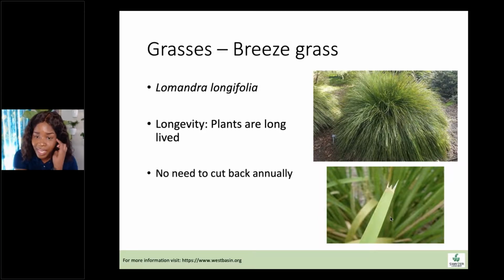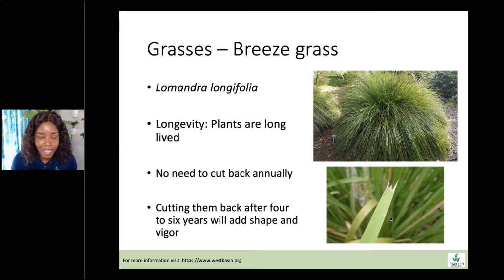There's no need to cut them back annually, even though some people do, because they want a neater look, and they want them to stay kind of in their range and small, but you don't necessarily need to cut them back annually, so that is less maintenance already there. But cutting them back after 4 to 6 years will help add shape, and it will also help keep them vigorous.